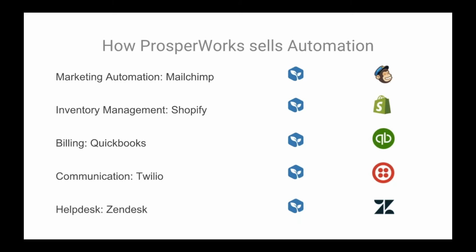Twilio. Many of our customers are talking to their leads or their customers over the phone constantly, myself included. For that reason, we want to make it as easy as possible for that data to get into our system. So using Zapier, anytime a call is made from Twilio, that can log instantly as a phone call in ProsperWorks to make sure that we're getting every point of communication into that activity history.